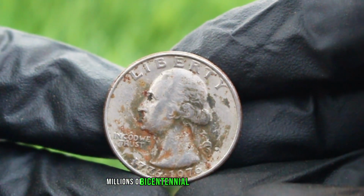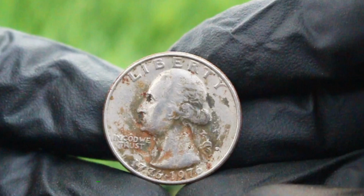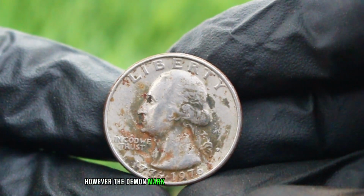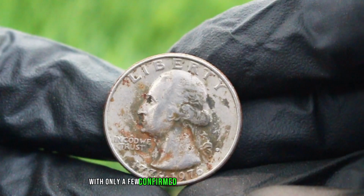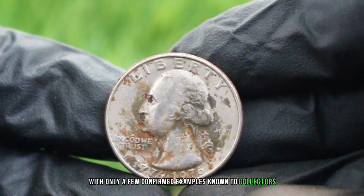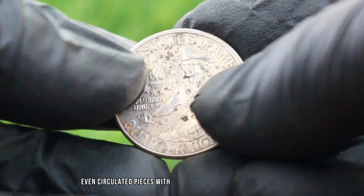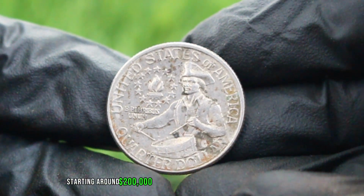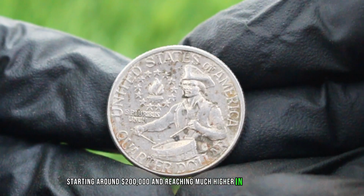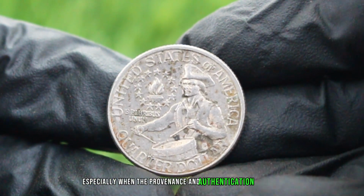Millions of bicentennial quarters were minted, making the series generally common. However, the D mint mark error coins remain extremely rare, with only a few confirmed examples known to collectors. Because of this rarity, even circulated pieces with imperfections can command prices starting around $200,000 and reaching much higher in auction settings, especially when the provenance and authentication are solid.